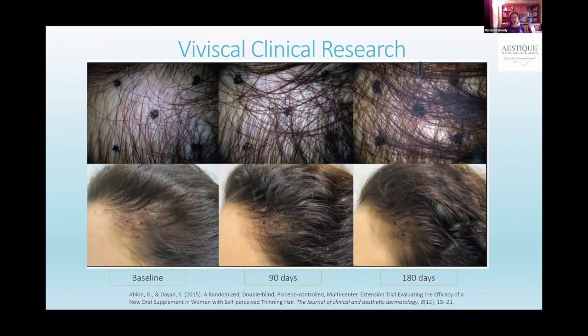This is actually showing some of the clinical study that was done. If you look in the picture on the right, it shows an area, in terms of the top hair picture of a square section of hair, what that looked like at baseline, and then after 3 months, the typical kind of hair growth that was seen in the middle. And then, like I said, taking it longer actually produced much more hair, an increased number of hairs, and thickening of the hairs that are there. So it has been quite studied.